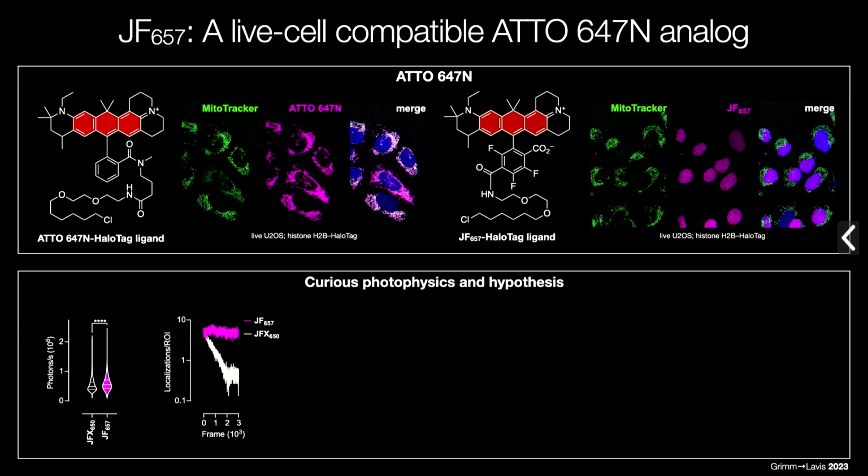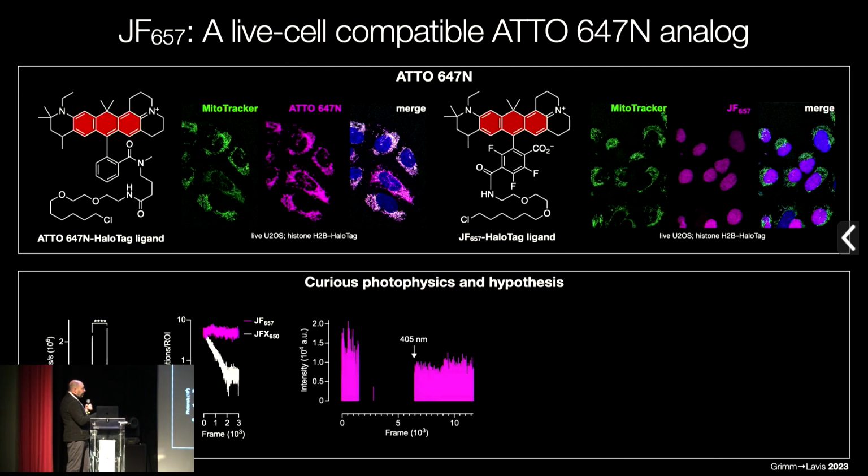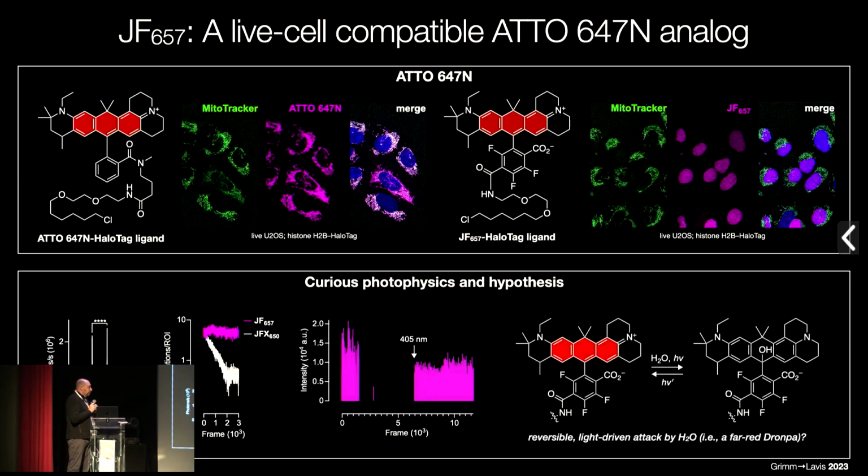And so what we thought was going on is that maybe there's some reversible switching between some dark state and you reach some equilibrium. So the dyes don't really bleach, they just turn off and on. We can look at this at the single molecule level. So this is a HaloTag protein labeled with this JF657 on a surface. So individual molecule, it bleaches, but when you zap it with 405, it comes back. And so our hypothesis, and we're still trying to figure out if this is true, is that we've now engineered the dye with these fluorines down here, so you get light-mediated attack by water, and then you can zap it back or it will come back spontaneously.